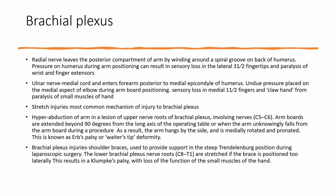Ulnar nerve is a medial cord and enters the forearm posterior to the medial epicondyle of the humerus. Undue pressure placed on the medial aspect of the elbow during armboard positioning causes sensory loss in the medial 1.5 fingers, and claw hand from paralysis of the small muscles of the hand. Stretch injuries are the most common mechanism of injury to the brachial plexus.